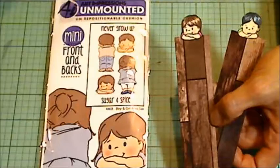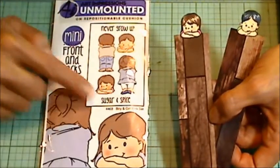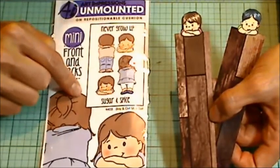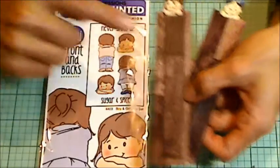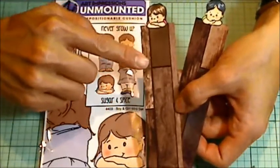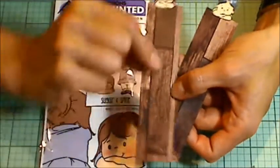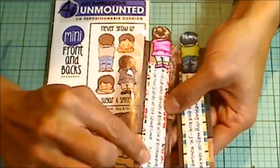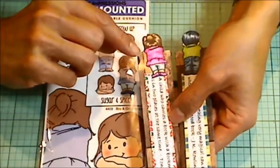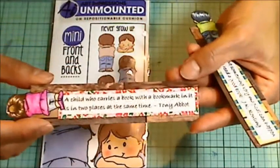The fronts and the backs. So for the last two bookmarks, I used the Art Impressions mini front and back boy and girl mini stamp set, and I think these little kids are so adorable. And rather than using the craft cardstock and embossing a wood grain on it, I used some pattern paper. This has a nice slick finish to it, and it was just in my scrap box. So I double-sided it and then did the same thing that I did for the little critter bookmarks, using quotes that I thought would be inspirational about reading.